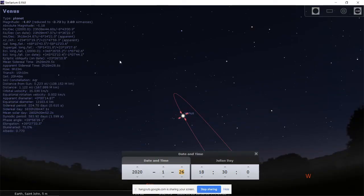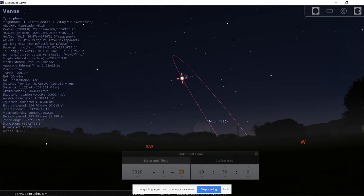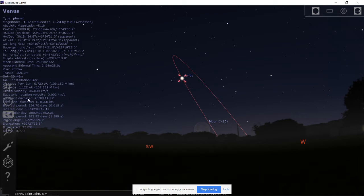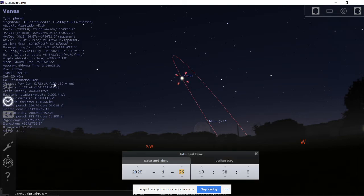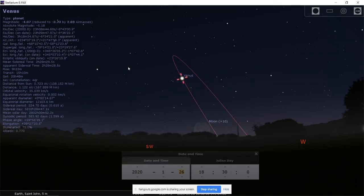Okay, great. Good stuff. So all I wanted to do really was talk a little bit about what's coming up over the next few days. This is the program Stellarium. If you go to a website called stellarium.org, you can download this program for free. It's just a few steps to set it up. If you go in here under location, you can set up the location where you are on the planet. And once you do that, you've got the sky laid out for you. So very simple to use.